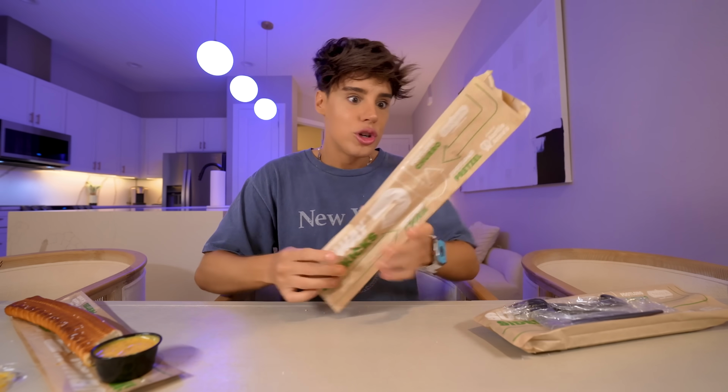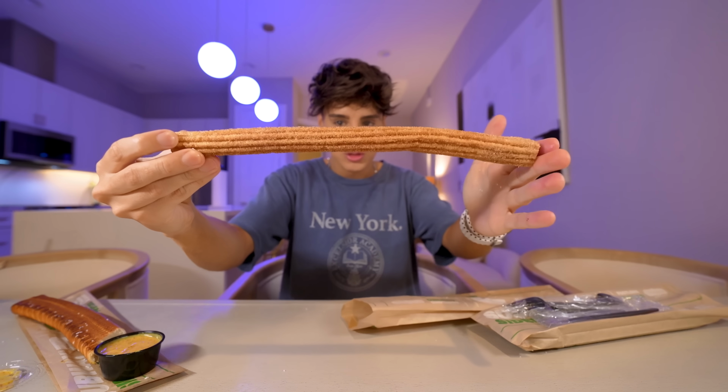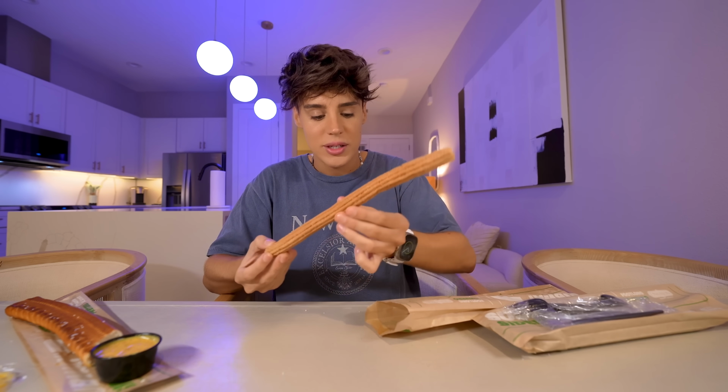I'm gonna be honest. The churro. I'm gonna save the cookie for last. This is a churro. It's a foot-long churro. Which, by the way, if you've ever had a Mexican churro from a Mexican food truck, they're bigger than this. And they smell actually kind of similar. This feels like a real churro.